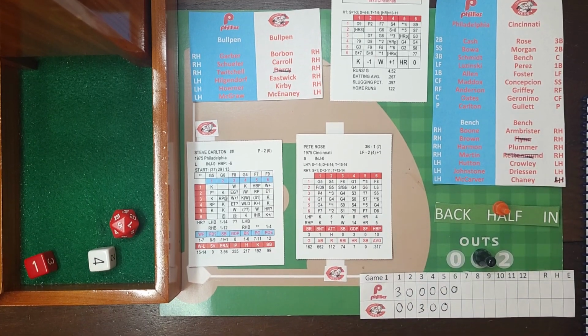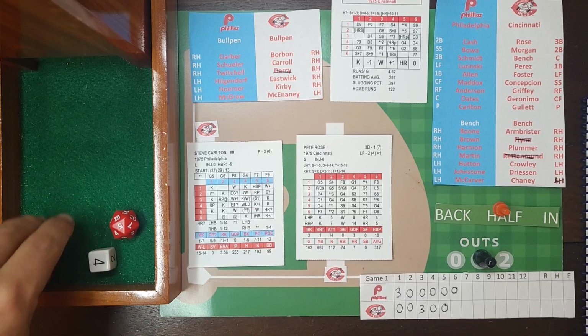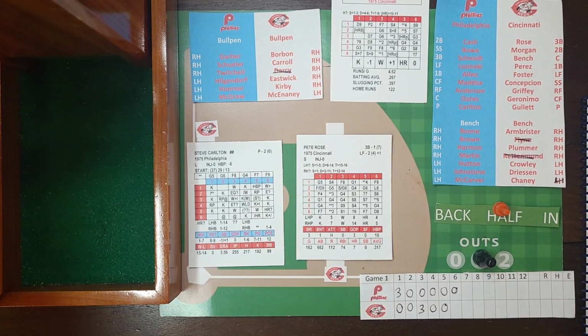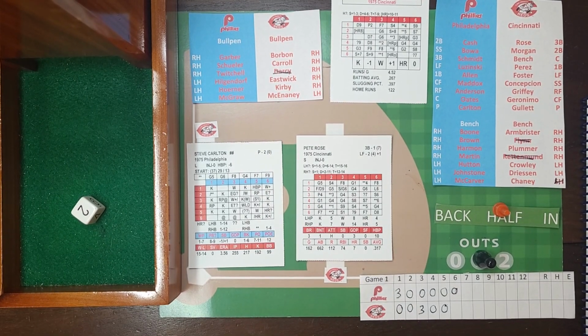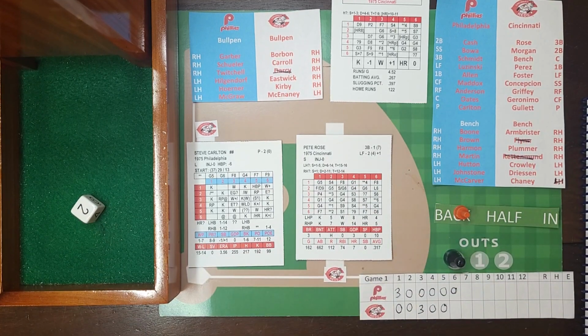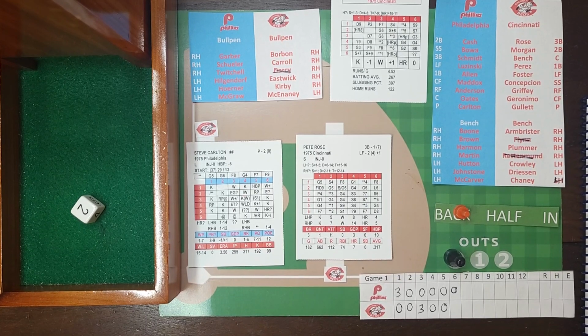And then the pivot. Rose is batting right-handed, so the pivot is Morgan. Morgan's a 0. So 1-3 for a double play. Actually, the pivot is not Morgan. The pivot is Cash. He's a 0 as well. So it's a 2, so it will be a double play. I messed it up, but the low roll bailed me out. So it's going to go from Pete Rose, a 1-4-3 double play to end the 6th inning and keep the score where it is.